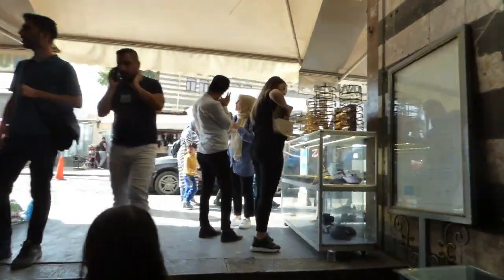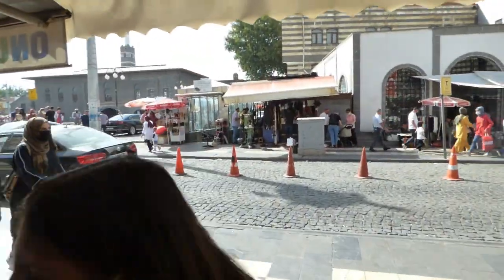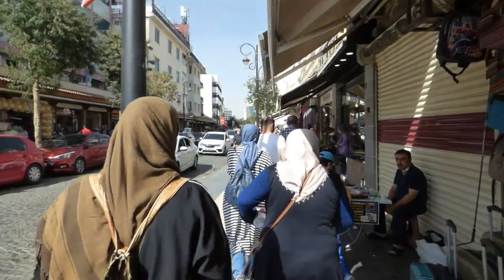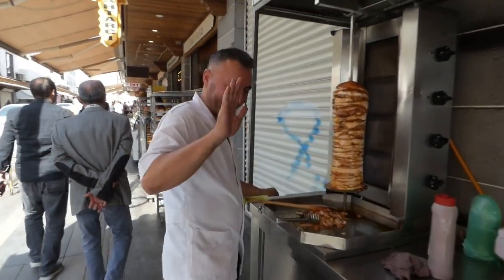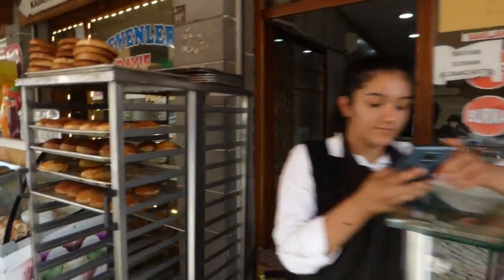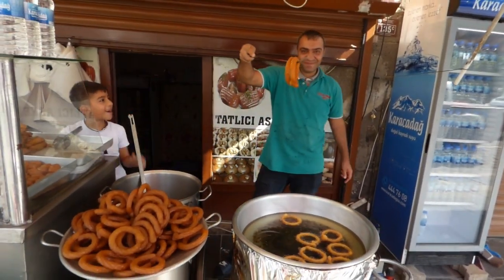Okay. We're just going to go down to the main street now. We're going to see what else is around the corner. Wow. Hustly bustly place, Diyarbakir. Wow. Very nice. So, let's go in this direction. Nice. Yeah, beautiful. Lovely.